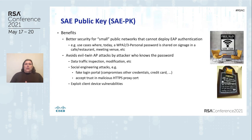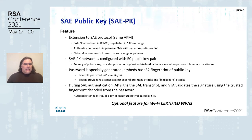SAE public key, this was another thing that we had done in the Wi-Fi Alliance. Again, looking for, in these small public hotspots, not a large hotspot like Passpoint or Hotspot 2.0, how do we try to avoid evil twin attacks by an attacker who knows the password? It was a mechanism where we looked at how to leverage some of the stuff that's going on in the IEEE today, like SAE and some public key cryptography, to bring in the best of both worlds. So it's just an extension to the SAE.